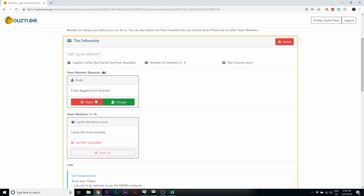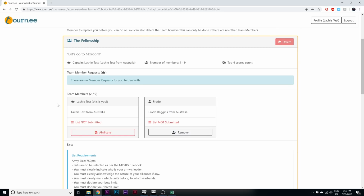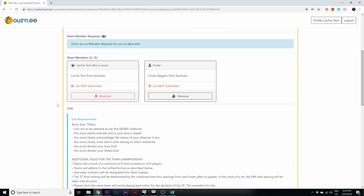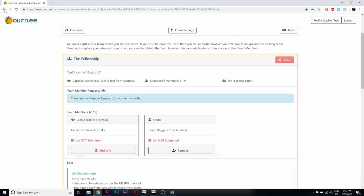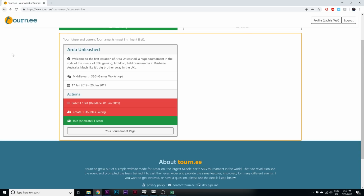Back over in Team Captain Lockie's login now, we can see that the request has come through, and all he needs to do is click submit, and Frodo is now part of his team, and their plucky team of the fellowship has 2 members. I think they need to go and find themselves a Samwise or a Merry, and then they'll be perfectly legal for scoring in the Grand Tournament.